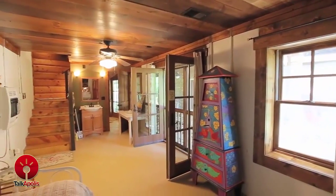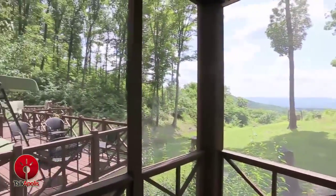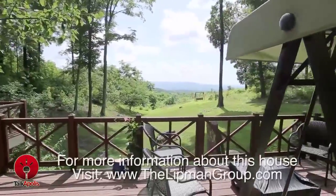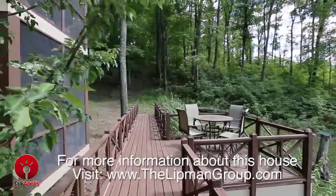I think the layout is fantastic. We often show some of these properties that could perhaps be a second home or a retreat, but this one lends itself to so many things. Like you said, a writer's retreat. I mean, it could be a bed and breakfast with all that space, or just a great place to bring the family back to at Thanksgiving or Christmas.